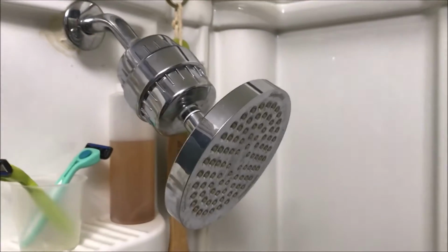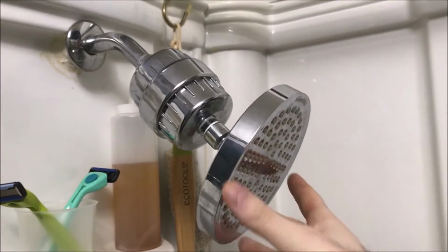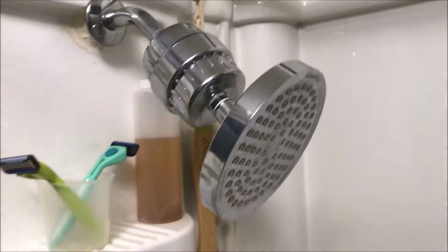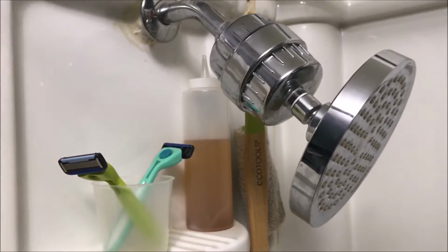I remember the first time I bathed in filtered shower water, I was amazed. It's like, wow, my skin feels so much better. It turns the shower experience into a health-promoting experience, and this is something that everyone can do.